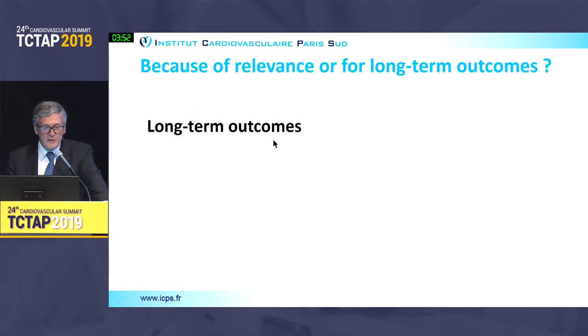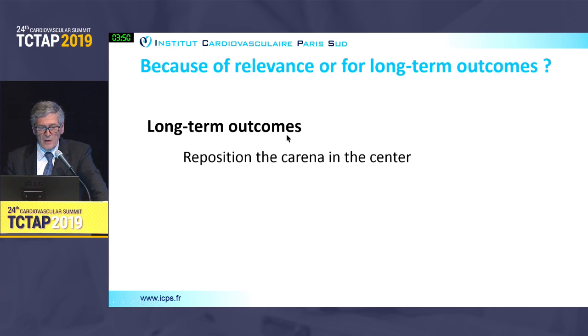So for long-term outcomes, I think it's very important to reposition the carina in the center. And you can do that only by using a kissing balloon inflation at the end. And this is a source of mid or long-term restenosis. So not having the carina centered is creating areas of low shear stress, promoting delayed endothelialization.